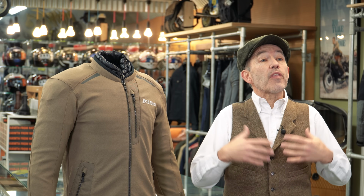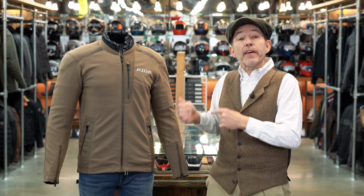And they will allow the rider, the wearer, to sweat easily, and that's important because sweating is the way that the body naturally cools itself down. The mesh panels will also make it possible for the oncoming cooler air to reach the body and again cool the body down. Now, the Marrakesh is basically a mesh jacket on steroids.